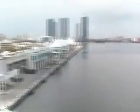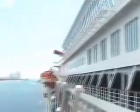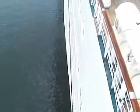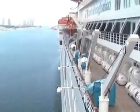Back in Miami for another cruise. Just talked to Shannon777 on the phone to say hi. And there's looking straight down into the water. It's a very, very hot day in Miami.